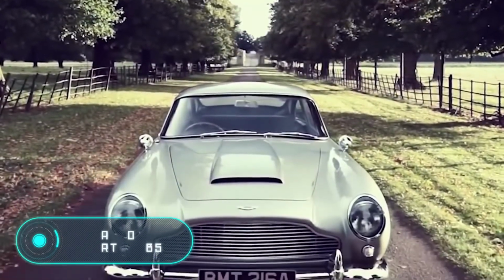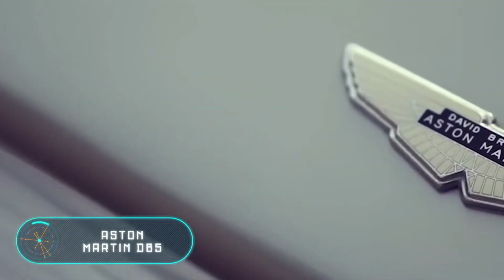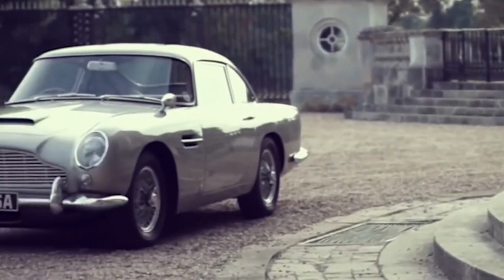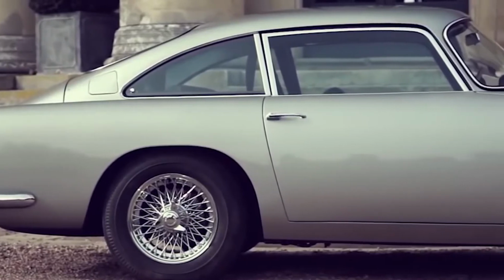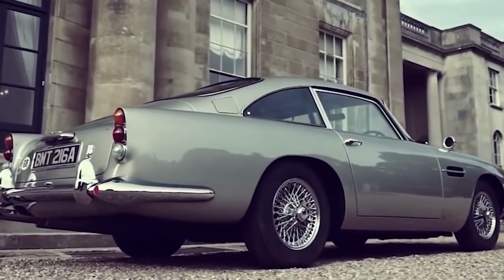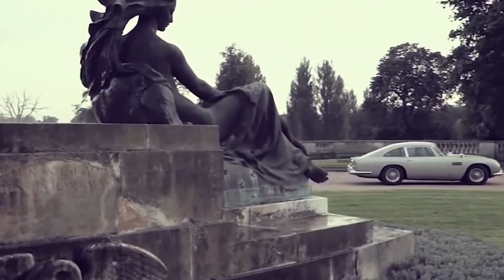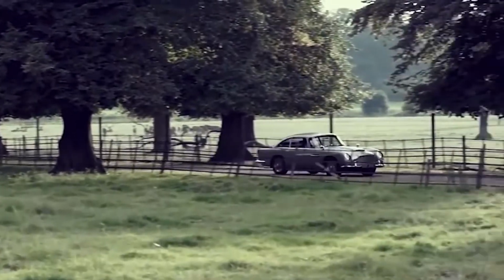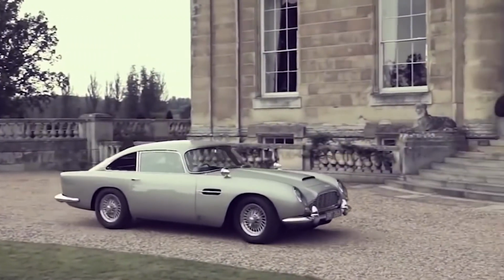Aston Martin DB5. In his 25 different films, the super spy James Bond has managed to drive a huge number of cars. However, this particular Aston Martin DB5 is considered the most recognizable Bond car. When it was first released in 1963, the DB5 series became the logical continuation of the previous DB4 series. Few people know that the DB in the title is not just random letters, but an abbreviation which stands for David Brown. This man owned the company Aston Martin from 1947 to 1972. In total, there are 1,021 such cars in the world.